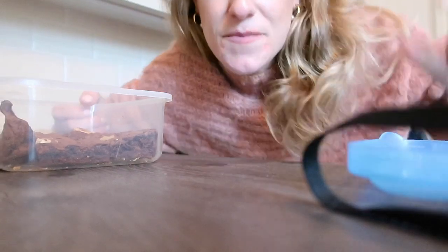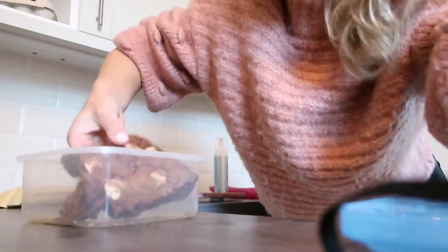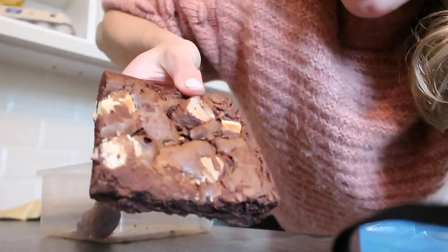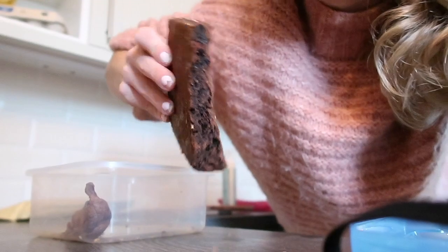Me and Reese made a Kinder Bueno and Nutella brownie. This is all that's left. Look at that goo on the inside. Look at the Kinder Bueno goodness. So it's got Kinder Maxis in it, Kinder Bueno on top, and Nutella inside. Now I'm gonna go upstairs and show you guys what I got.